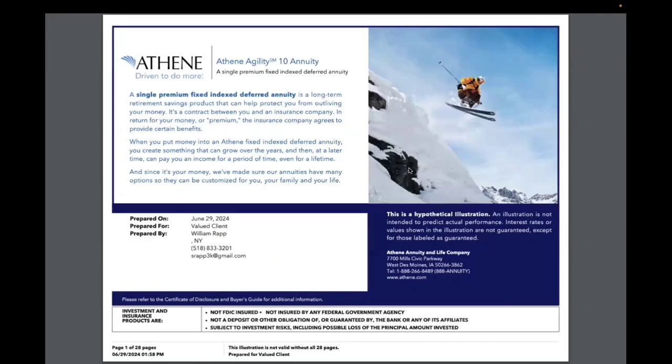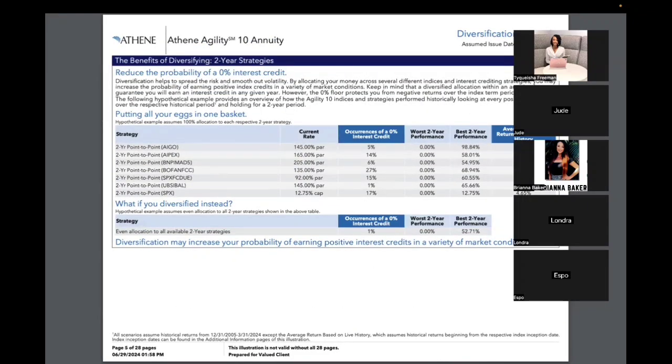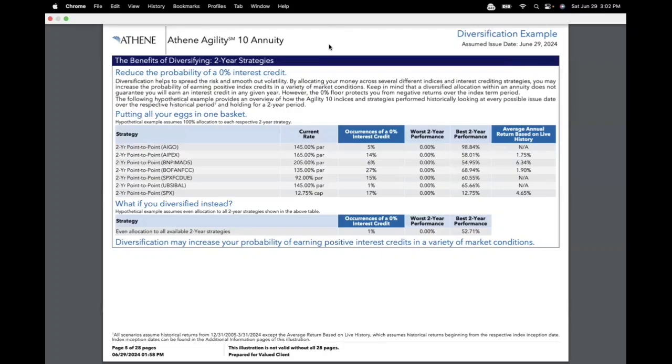Does all that make sense, guys? You can drop one in the chat real quick if that makes sense. That's the Athene Agility. That's one of the better products on the market.